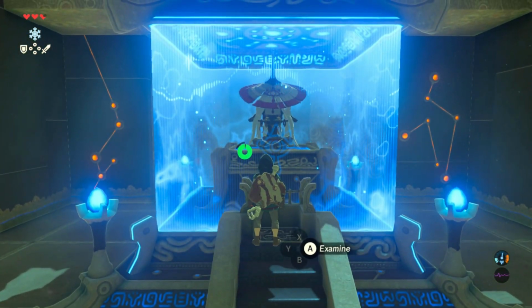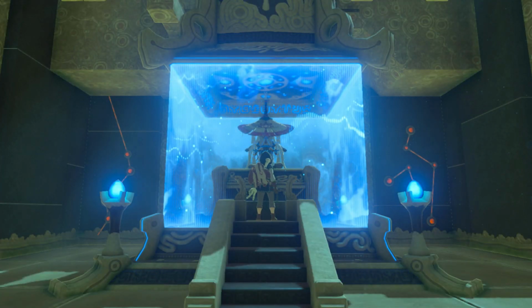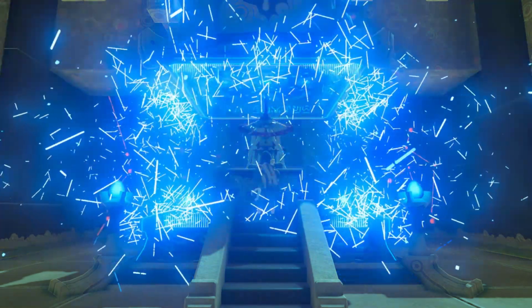A detail I really like is that if you stand still with the Bokoblin arm, the arm tries to grab Link. It's really creepy to look at, but it's also really funny.